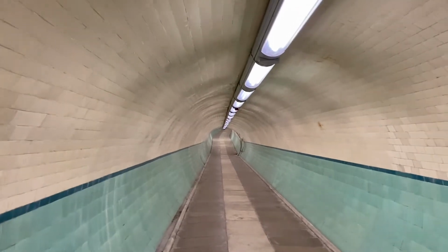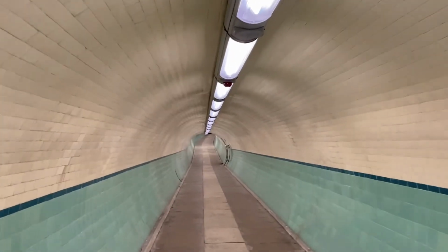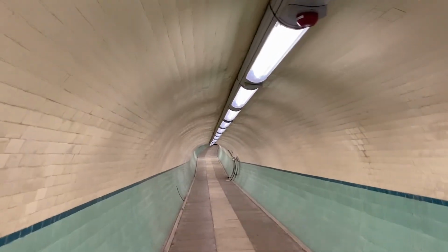We're allowed to go down through the lifts. Can't go down the escalators yet. Hopefully they're on the other side. There's one done at least. Hopefully. Otherwise it's not really showing you much.